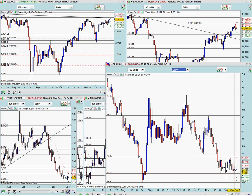Then just looking at oil. Yesterday was an important day, testing the double bottom from the 16th and the 18th of November at 41.20, but it does look vulnerable here. I know we tested that support and it held and we banked, but it just feels heavy. So any break of the 41 handle is important, as it sets up what almost certainly would be a drive to test the August low, which for the January contract is at $40.